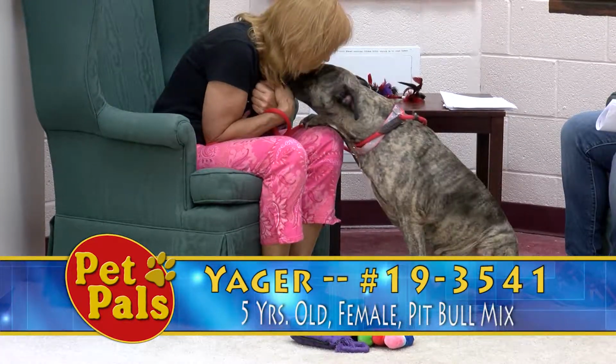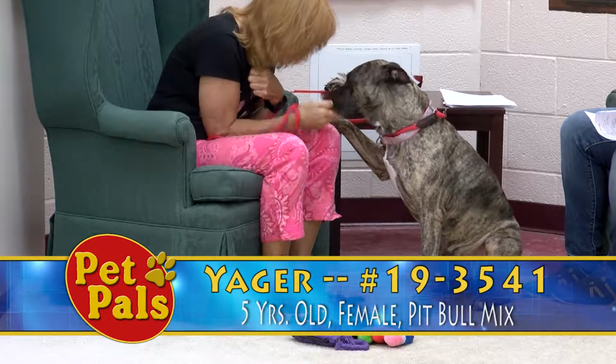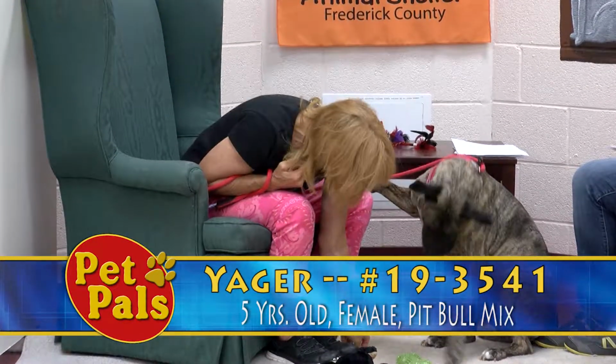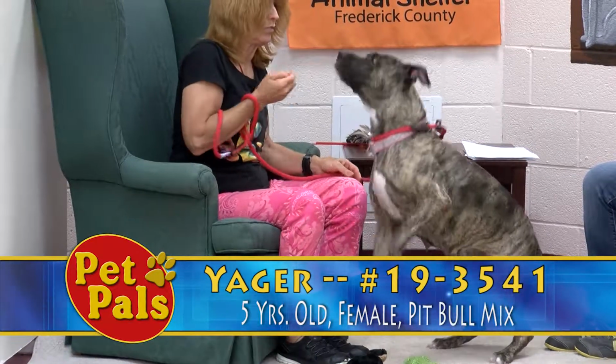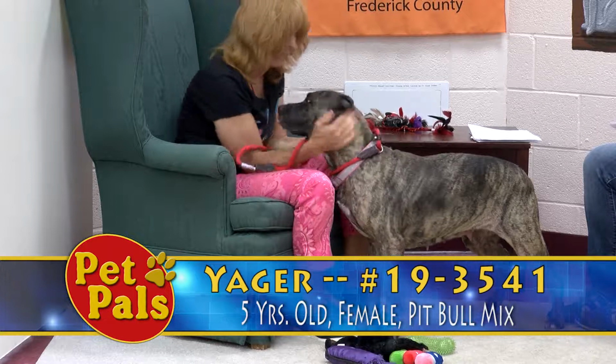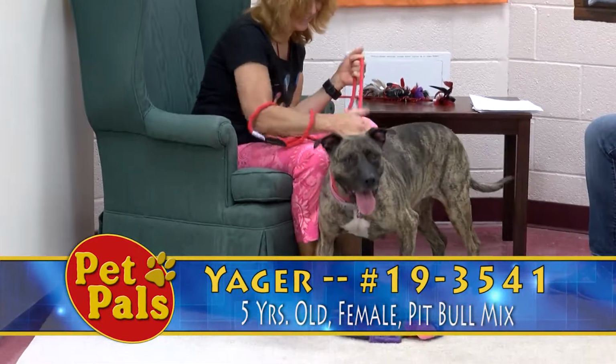So she is a pretty well-behaved dog. She walks pretty nicely on a leash unless she really wants to go somewhere. Then she will pull you in that direction. She did pretty well with being around a lot of people. She was a little bit nervous, but she didn't really have that long to settle in.